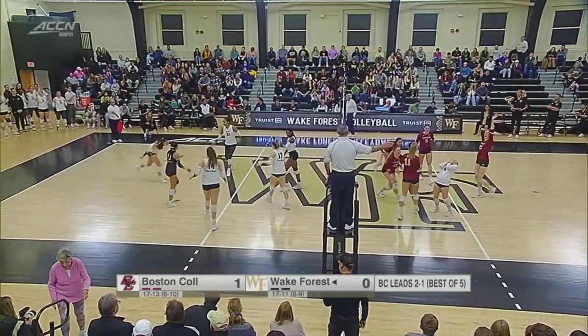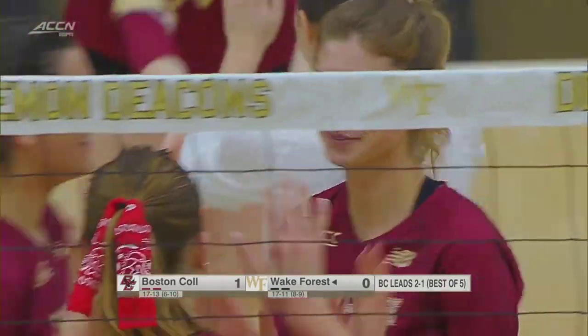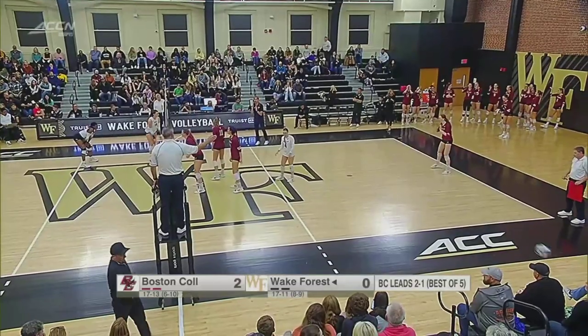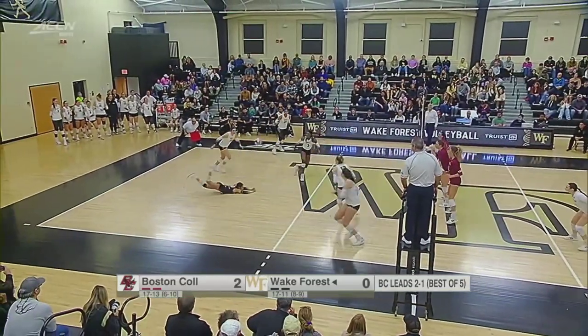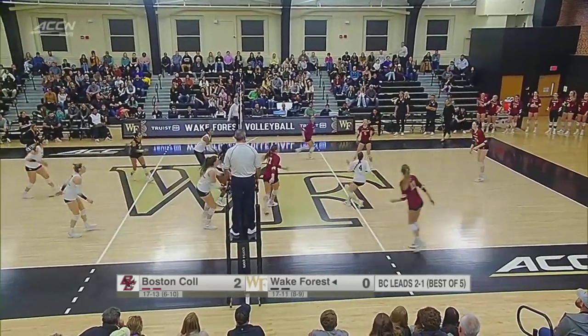Overpass Crawford, and it slams down. Elena Crabtree with the kill. It's 2-0 Boston College to begin this fourth set. And that's not the momentum that you want Boston College to be getting here early in this decisive set if you're Wake Forest. Sophia Lambros got a touch top of the net again.